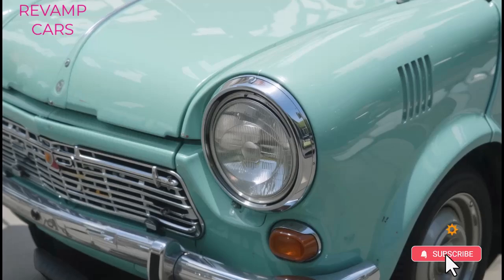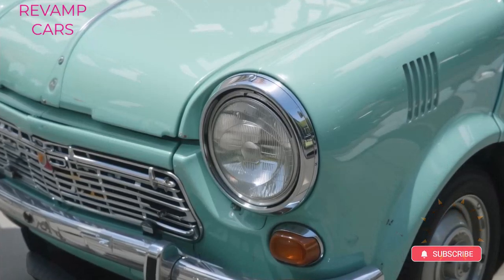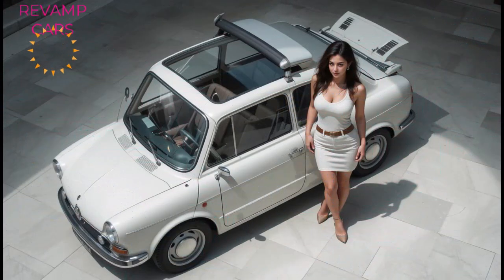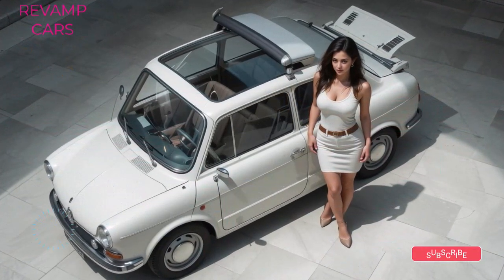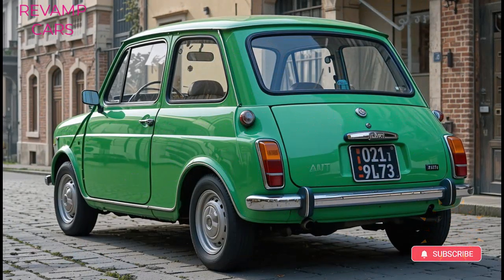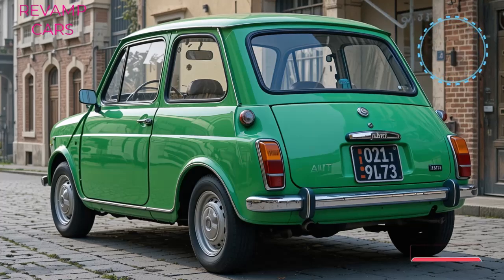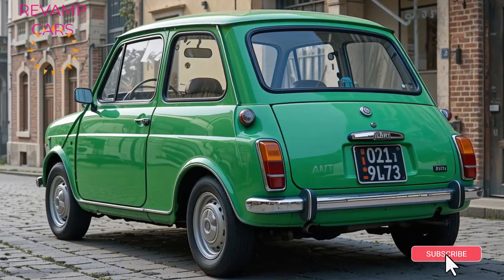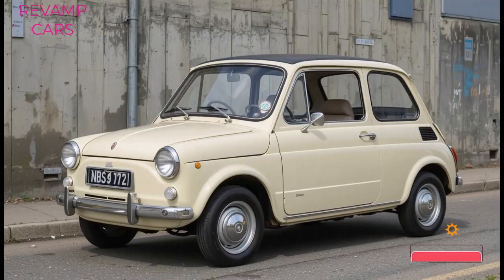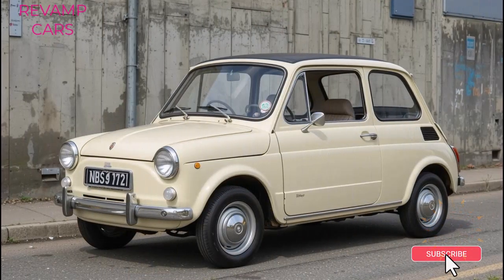To sum it up, the Autobianchi A112 is proof that great things come in small packages. From its stylish design to its unexpected dominance in motorsports, this little Italian gem has left an indelible mark on automotive culture. Whether you're a fan of classic cars, rallying, or simply appreciate clever engineering, the A112 deserves a place in your heart, and maybe even your garage.